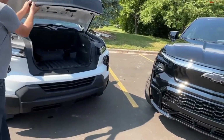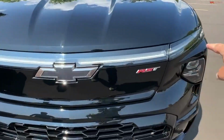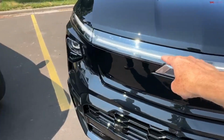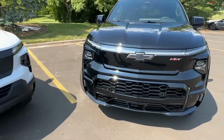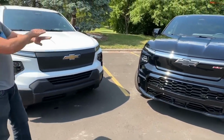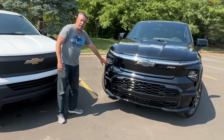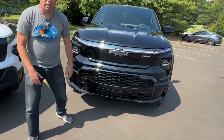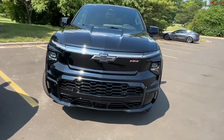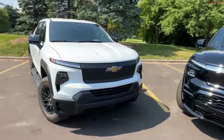One huge difference between these two, and that is not just the RST, is this light bar. When this is on, this light bar lights up and gives you much more of, shall we say, an illuminated future vibe. It's a nice design element, I think. These are your main headlamps down below. And the RST has a big mouth. I think the grille is opened up a little bit there. Yeah, I agree. It's much more purposeful, whereas this is much more utilitarian.